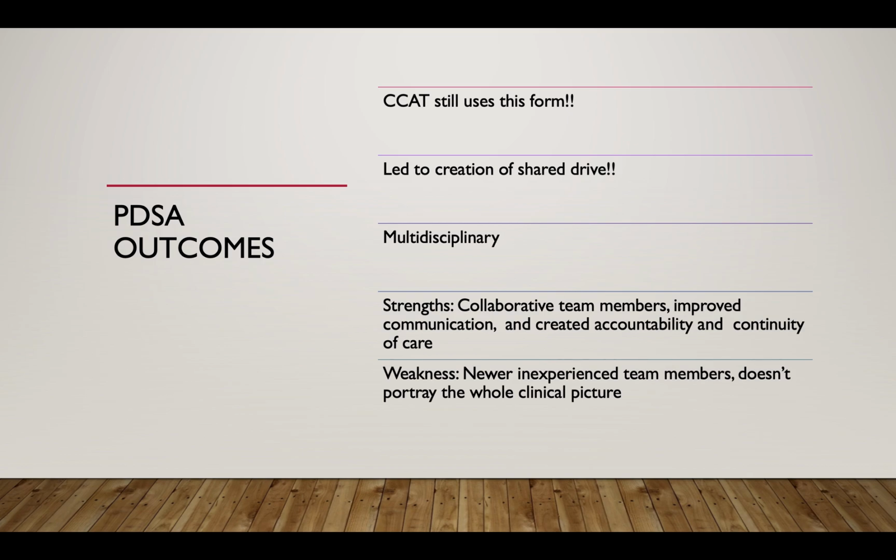Strengths of this project, we had collaborative team members. Everybody was involved. It improved communication between the shifts. And I believe that we have a better picture when we come on shift of what's going on in the hospital. And it created accountability and continuity of care for these patients and accountability for us to follow up with them.